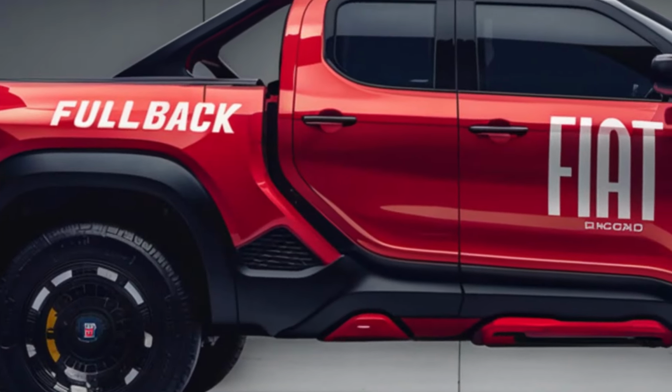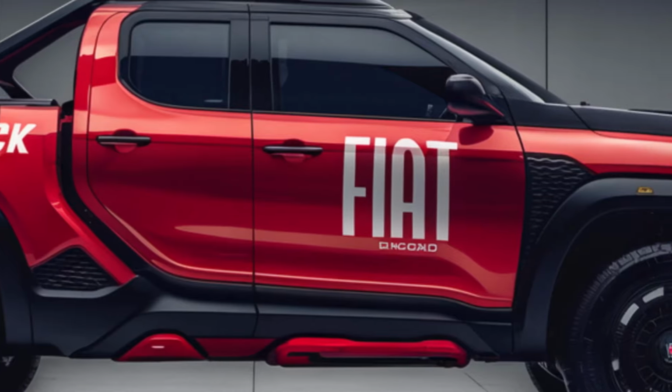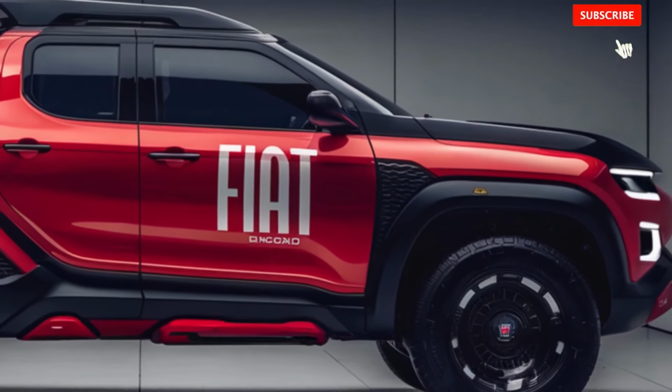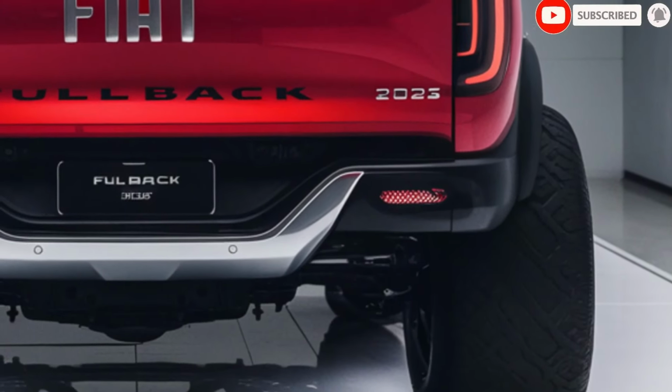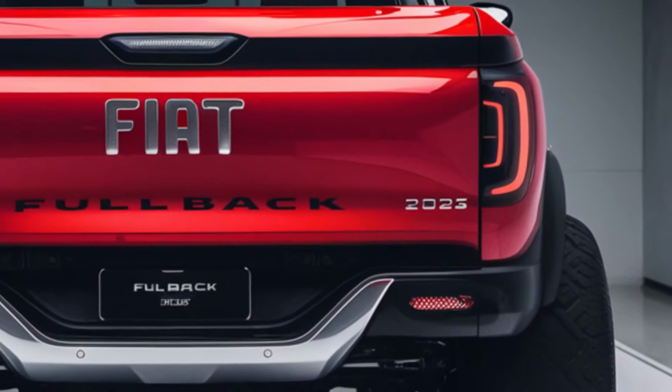In terms of efficiency and capacity, the 2025 Fiat Fullback really excels. The truck is built to perform well both on and off the road, making it a versatile option for a wide range of users. Let's start with driving performance. Considering its size, the Fullback handles surprisingly nicely on paved roads.